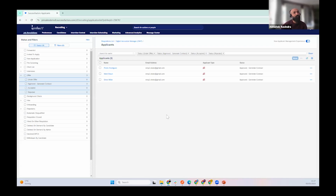When we do this, I also wanted to quickly mention what is happening in the background. Let's say these candidates are moved to this stage now. What Strato is doing in the backend is it first listens to this event from SuccessFactors, saying that the candidates are moved to a certain stage in the application. So it would go ahead and generate the contract. That's what it's doing on one end.